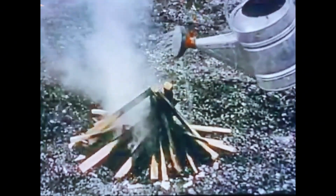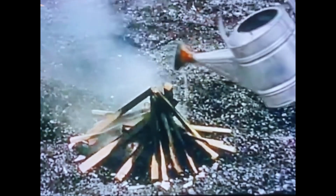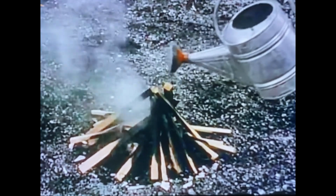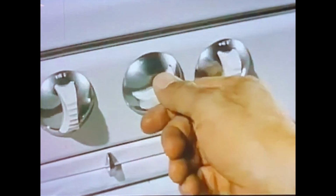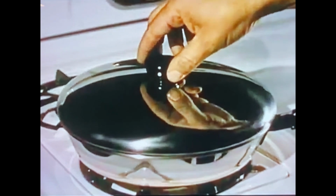Water on a fire removes heat. The heat is used up to turn the water to steam. When the temperature falls below the burning temperature of the fuel, the fire goes out. When we turn off the gas on a stove, we have removed the fuel from the fire. Without fuel, the fire goes out. A cover over a fire keeps air away. The fire chokes to death from lack of oxygen.